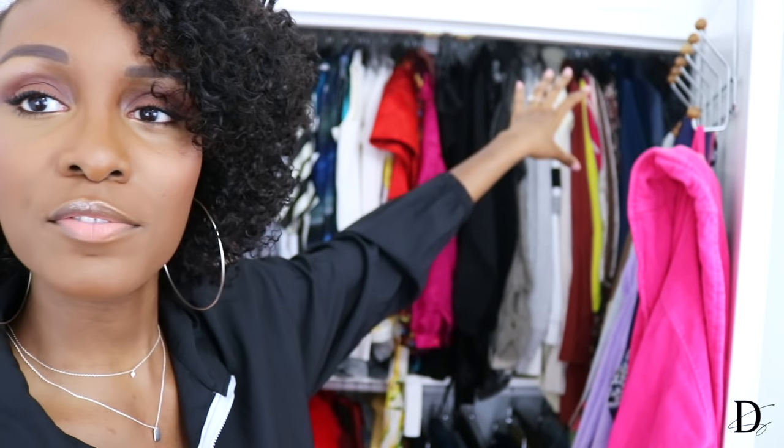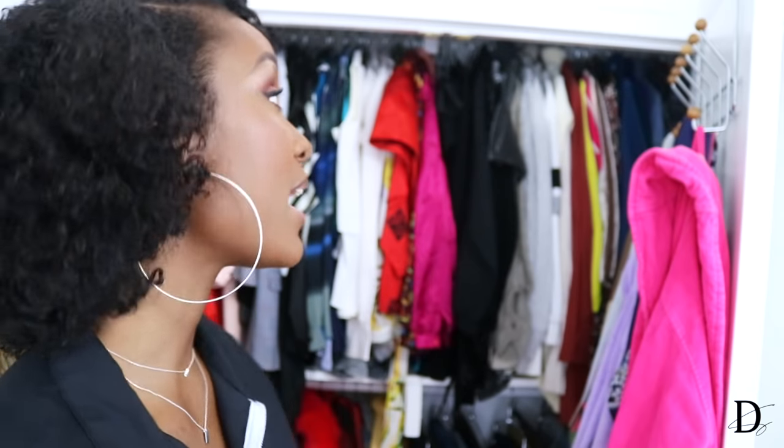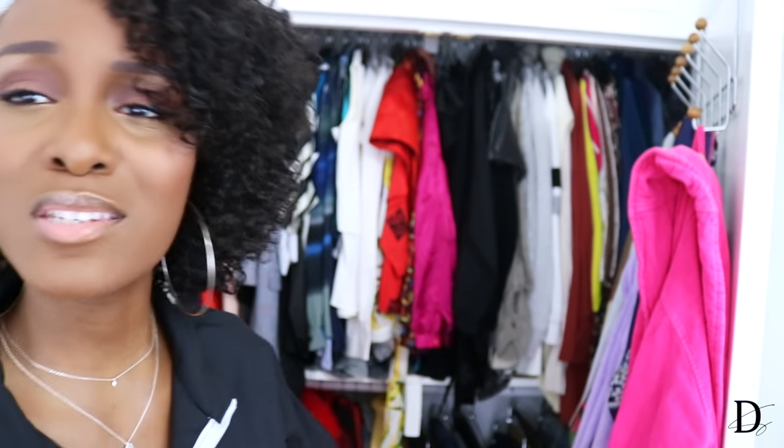And the only downside about having two poles is that you can't necessarily fit really long things in there. But I'll tell you guys what my solution is to that. Being able to have two poles means you just have two extra sections to hang things. More room for clothes.